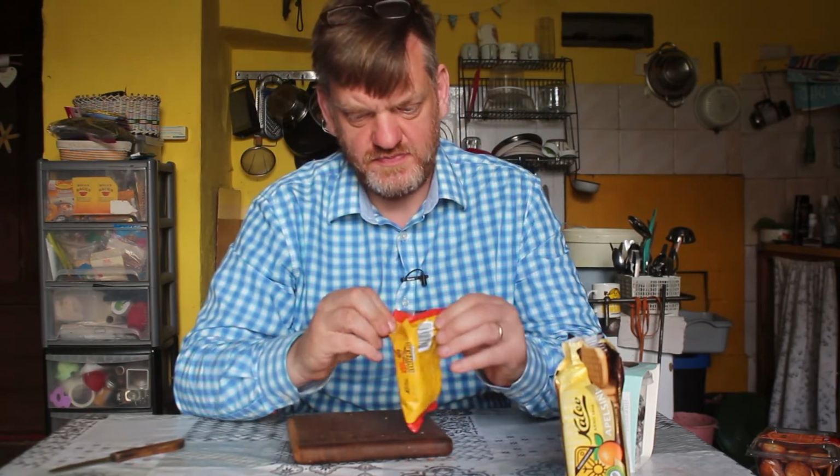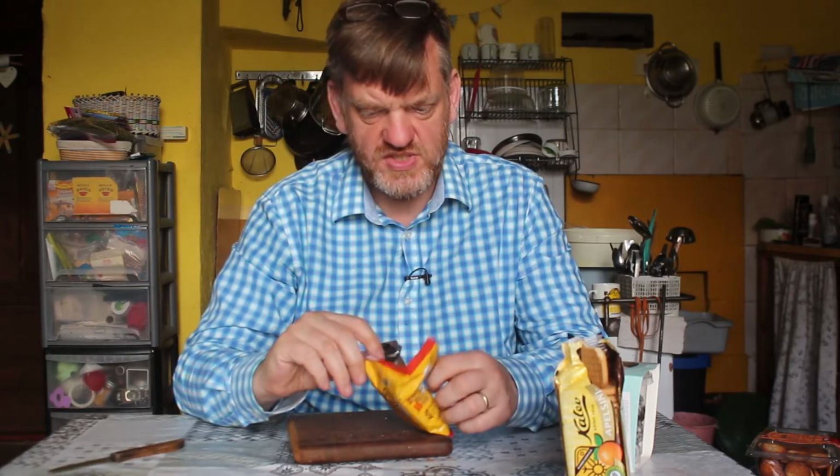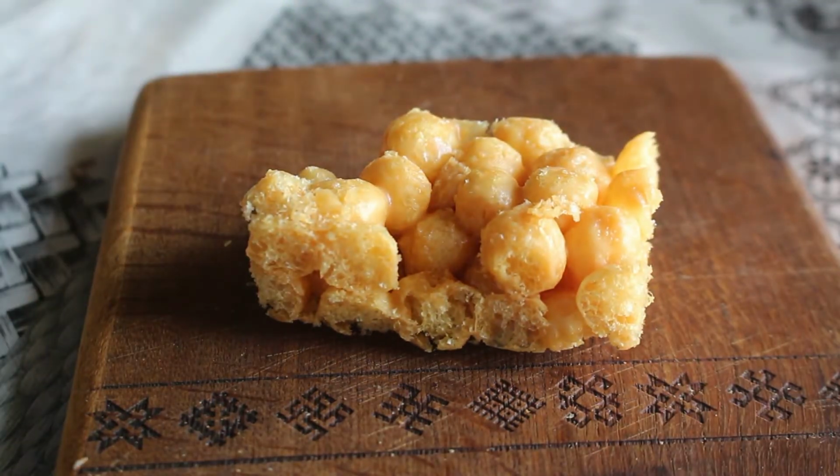Open it up and give it a go. Well, it's not chocolatey. Oh, it's kind of like a massive Rice Krispie cake. It's kind of like a caramel breakfast balls kind of thing. Bit disappointing. No idea what was inside that. Was there chocolate? Wasn't there chocolate? No idea, but it's kind of got a sweet caramel popcorn kind of taste to it.